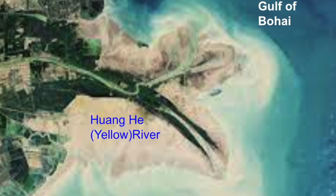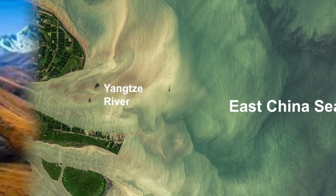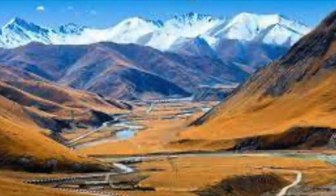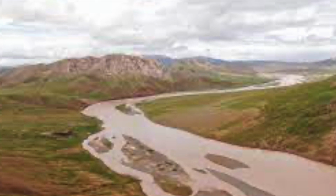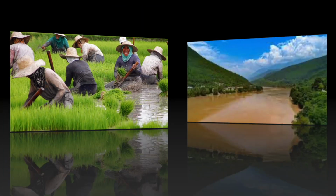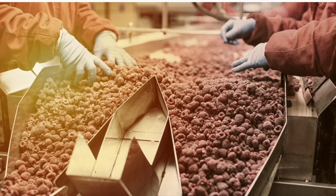The mouth of the Huanghe River is the Gulf of Bohai, and the mouth of the Yangtze River is the East China Sea. The source of the Huanghe River is the Bayanhar Mountain. The source of the Yangtze River is the Qinghai, which is in the Tibetan Plateau. People developed around the Huanghe and the Yangtze so they can be supplemented with fertile loess. This helps them since fertile soil can help with food production.